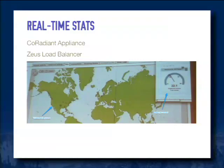And this meant that they had bought this Coradiant appliance a number of years back. What Coradiant is, basically, is a device that you set in front of your, or rather behind your switch, but in front of the rest of your infrastructure. And it can track all of your packets. So you can get a really good idea of exactly how long every request in a user's session took at a hardware level. And we also had a physical Zeus load balancer, which was doing gzipping of our ESI content.